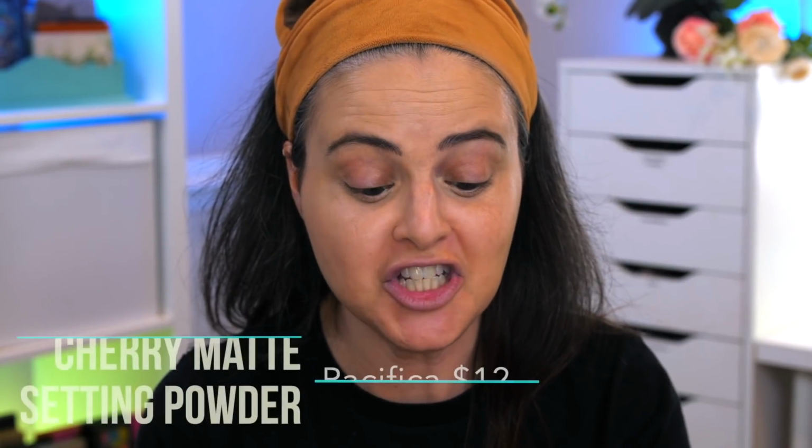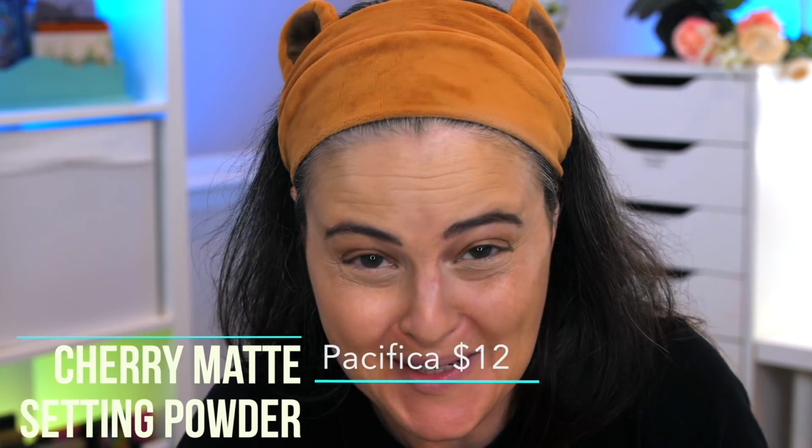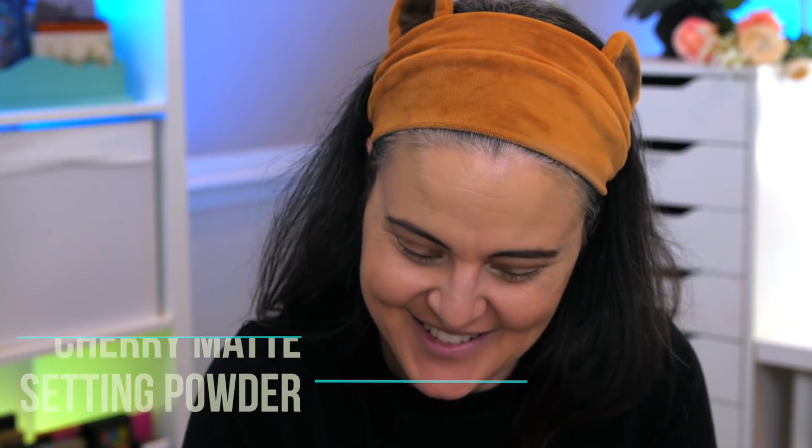It didn't turn out too bad. I'm really excited about this powder. This is the Pacifica Cherry Velvet Matte Translucent Powder, and I was like, I hope it smells like cherries. I'm such a sucker, man. Let's see, and hopefully it doesn't leave my face white. We will see, because sometimes that's an issue.